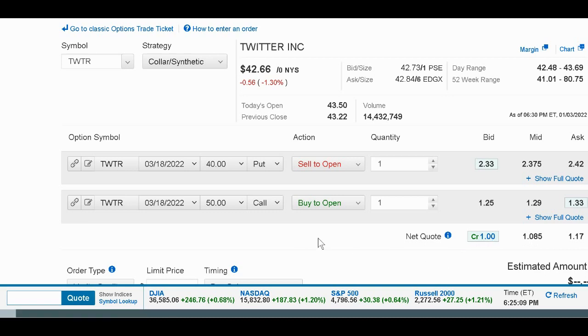So if I get assigned, I'm still buying Twitter stock at 40, and really I'm getting paid $1 per share. So net, I'm buying it at 39, really, when all is said and done. That's still a pretty good discount. That's below the 52-week low of Twitter.